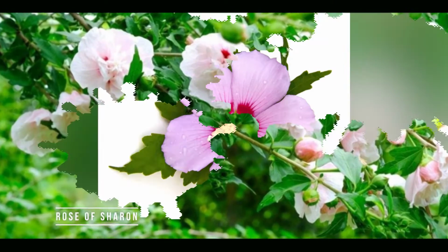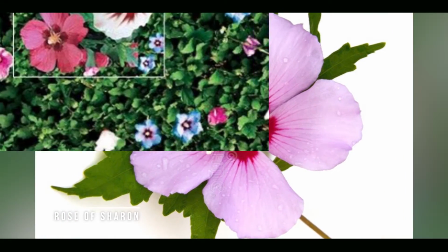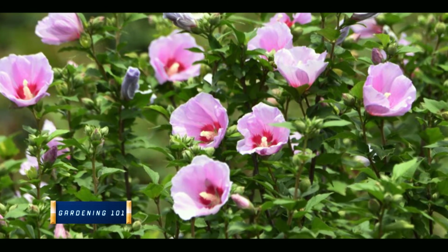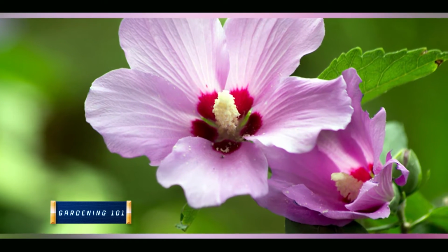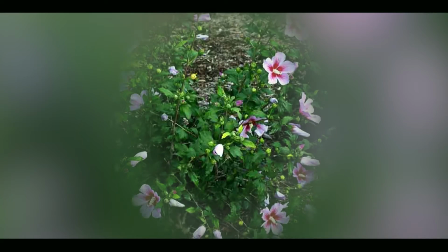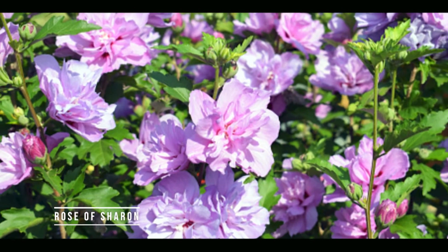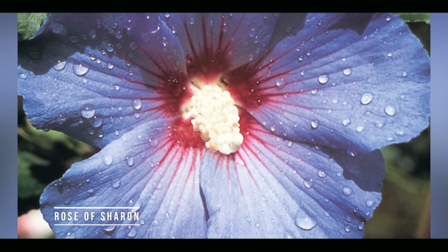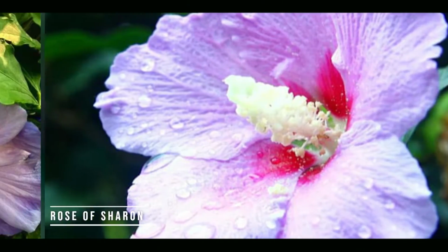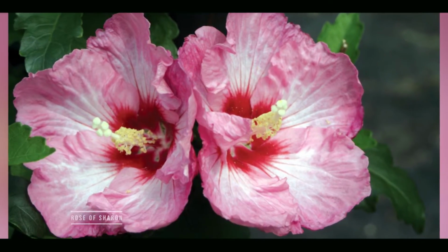That the name Hibiscus is from an ancient Greek name for mallow, because this plant was thought to resemble the mallow blossom, that the shrub is hardy and easy to grow, that it's also known as Hibiscus syriacus, that it's easily propagated by stem cuttings, that it can grow in much colder areas than tropical Hibiscus.